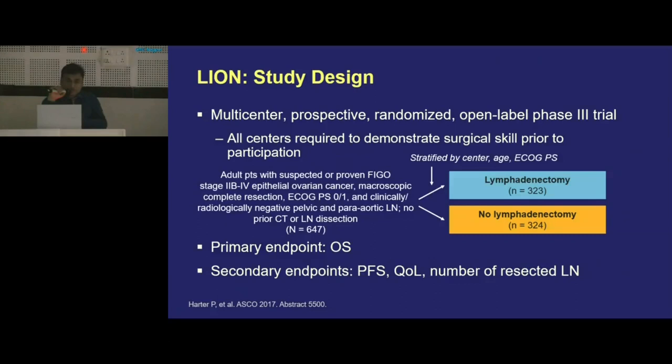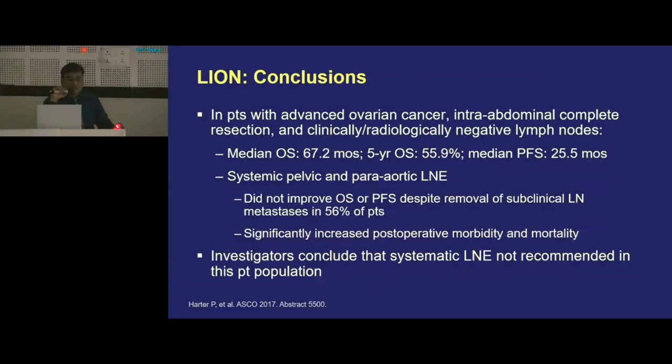So here we don't do it. You can see here, in patients with advanced ovarian cancer, intra-abdominal complete resection and clinically, radiologically negative lymph nodes, the median OS is 67.2 months, 5-year overall survival is 56% and progression-free survival is 26 months. So it did not improve OS or PFS despite removal of subclinical metastasis in 56% of the patients, and it increased post-operative morbidity and mortality. So investigators concluded that systematic lymphadenectomy is not recommended in this population of patients.